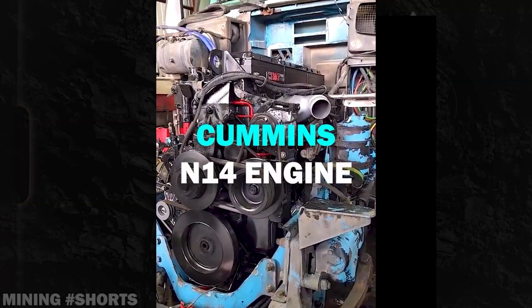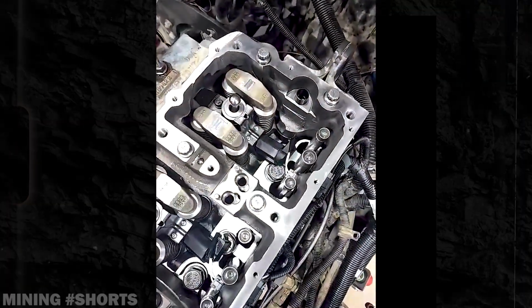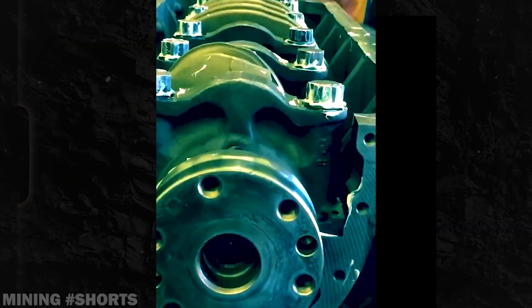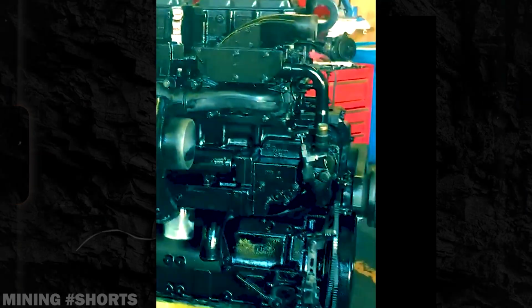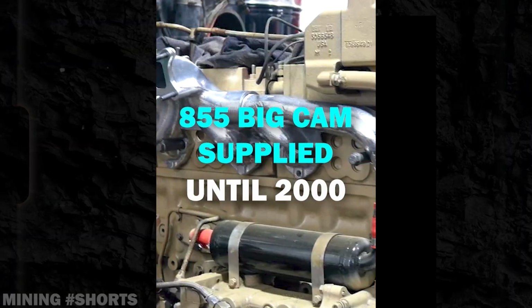This is the story of the best Cummins engine ever manufactured. First designed in the late 1980s, the Cummins N14 diesel engine was sent into full production in 1991 as a replacement to the vastly popular Cummins 855 Big Cam produced between 1976 and 1985.